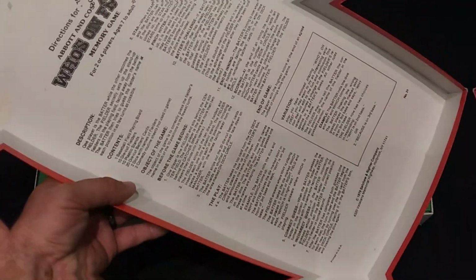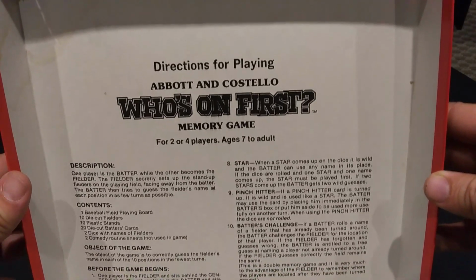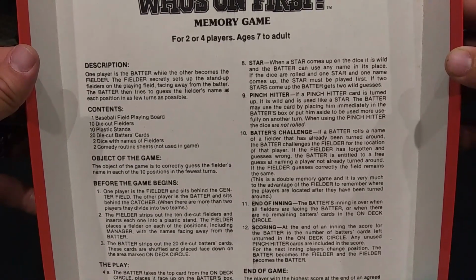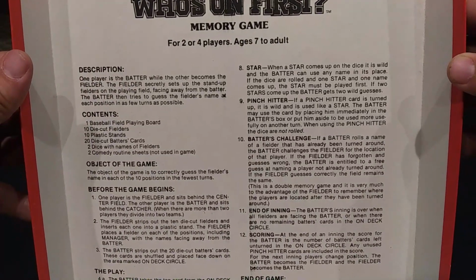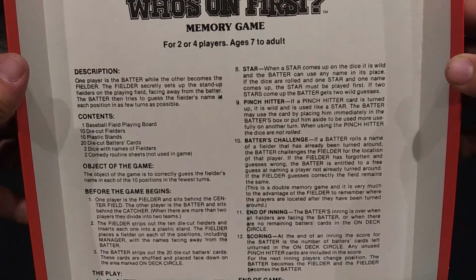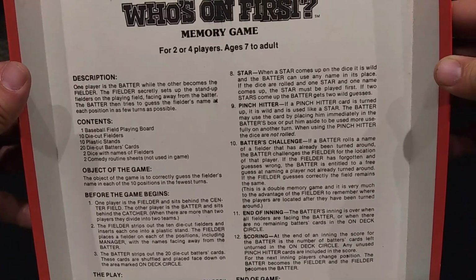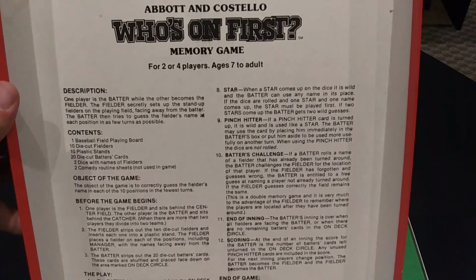Instructions, always handy. Okay, looks like the inside cover has the directions for playing Abbott and Costello Who's on First Memory game. We'll read the description, then we'll get out the pieces here. Description: one player is the batter while the other becomes the fielder. The fielder secretly sets up the stand-up fielders on the playing field, facing away from the batter. The batter then tries to guess the fielder's name at each position in as few turns as possible. Alright, we'll get back to this.